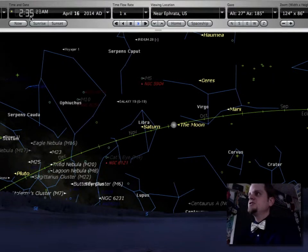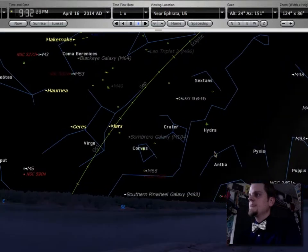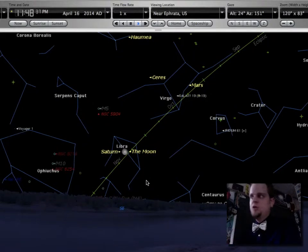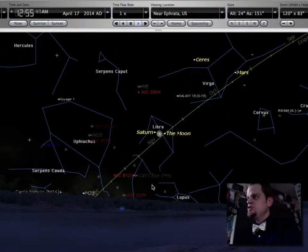Let's go to sunset on the 16th, plus a couple of hours. You'll see Saturn and the moon really close to each other on the night of the 16th. About 1 degree away, Saturn will be about 1 degree above the moon, which is going to be pretty cool to look at. Maybe you can get a picture through your telescope. And then, for the rest of the time, not too much is going on.